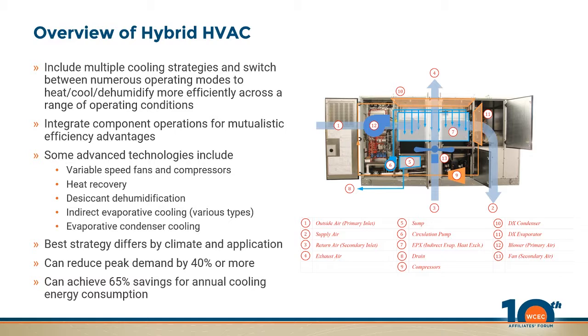A lot of hybrid air conditioning systems also have a great advantage because they integrate component operations in very mutualistic ways. So I've given an example here on the slide of the Munters EPX 5000, which uses indirect evaporative cooling together with vapor compression. The indirect evaporative cooling component is the block shown in blue in the middle, and the vapor compression system is the loop shown in orange surrounding the indirect evaporative cooling component.